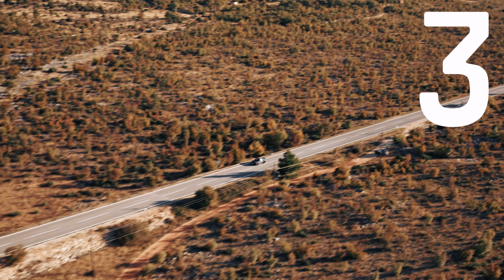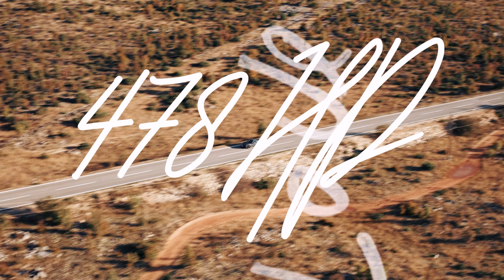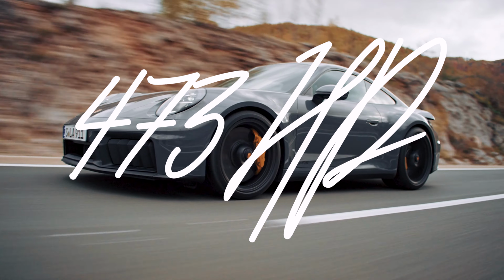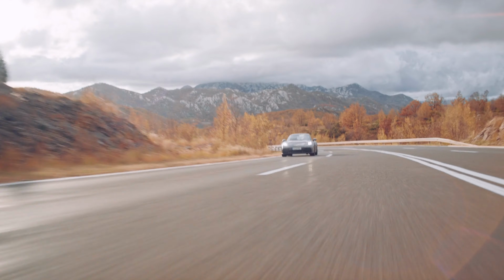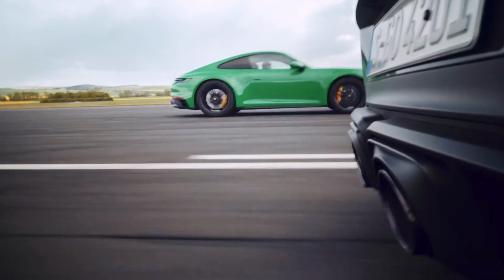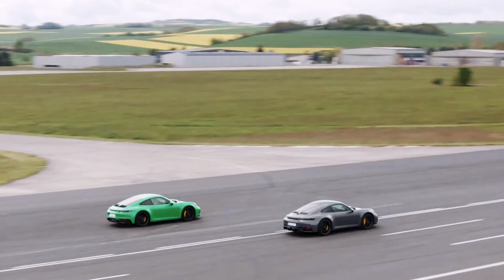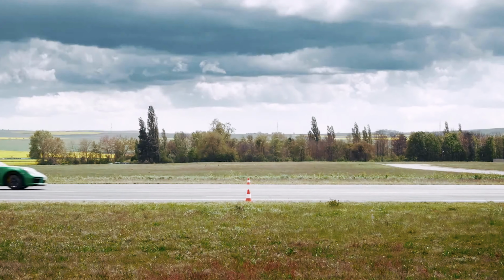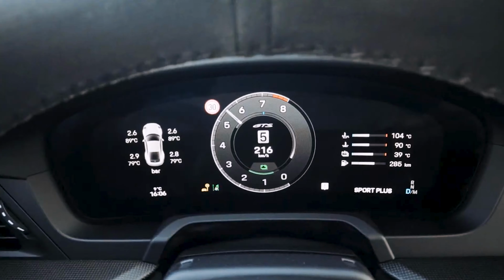The new engine provides 478 horsepower, only a slight increase from the previous 473 horsepower, but with significant improvements in performance. Torque remains the same at 420 pounds-feet, but the new engine offers a wider torque curve for better power delivery.